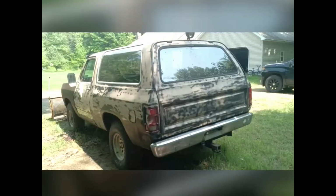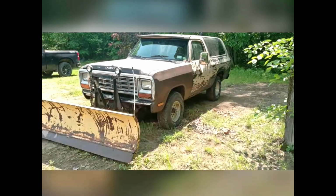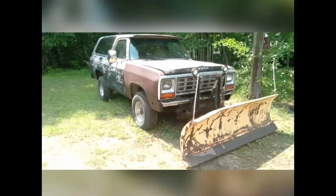It runs, it stops, and the plow system, yes, it includes a functioning snowplow, works fully in all directions, up, down, side to side, making this a potential winter warrior. That said, the truck is not currently roadworthy. The gas tank leaks once you put in more than 5 gallons, so fuel delivery will need to be addressed before it sees the highway.